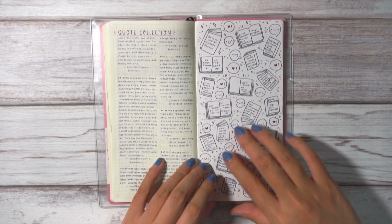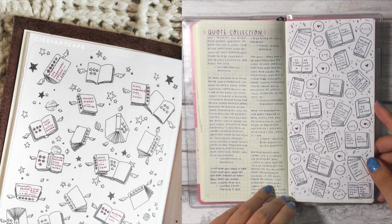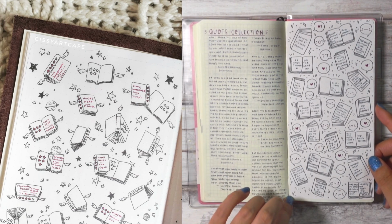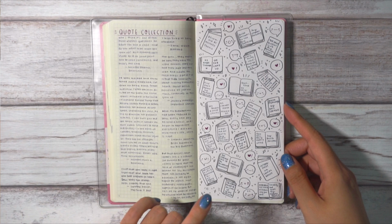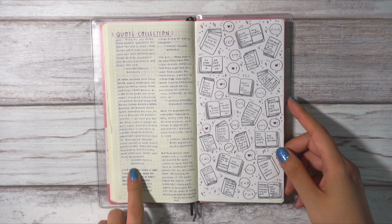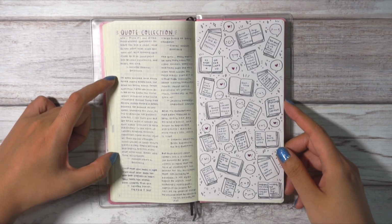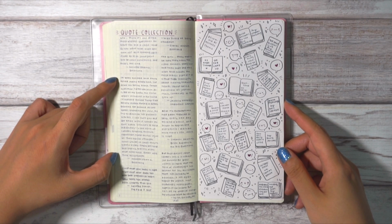I've been doing reading lists in my bullet journals for a couple years now, and this one is actually a printable that's in my shop. But I think next year in 2020 I'm going to freehand it. Maybe, we'll see. And then I like to write down quotes from the books that I read. This big one is a Michelle Obama quote because I think she's great.